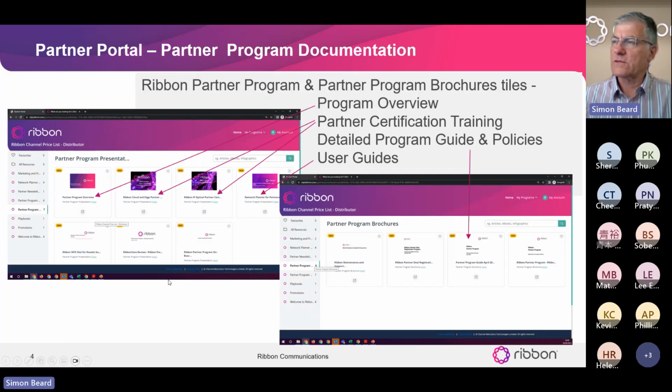So moving quickly onwards to the first topic, which is the partner program documentation. As I mentioned before, it is in two areas. You have the program presentations, which tend to be high level. They contain things like the program overview and also our certification training catalog, so you can see what certifications are available. Also user guides, things for Network Planner, how to use the Ribbon self-service portal and so on.